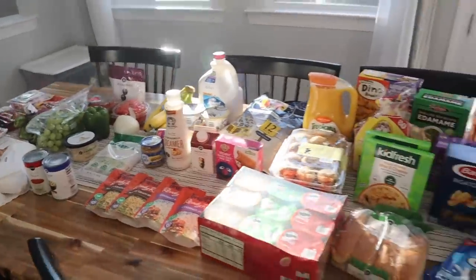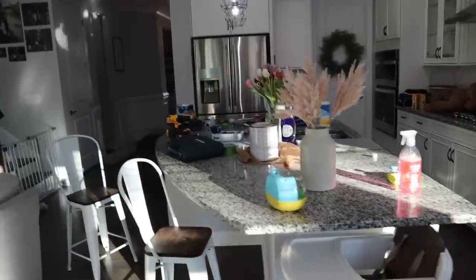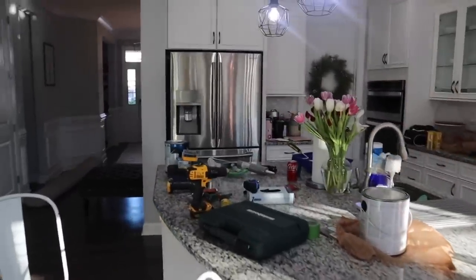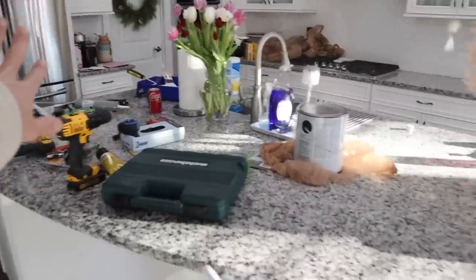All right, guys, so I had to set all of our food on our dining room table because our island currently, because we're doing our fireplace makeover DIY painting fireplace project right now, has all of our tools, paint, you name it, on it.